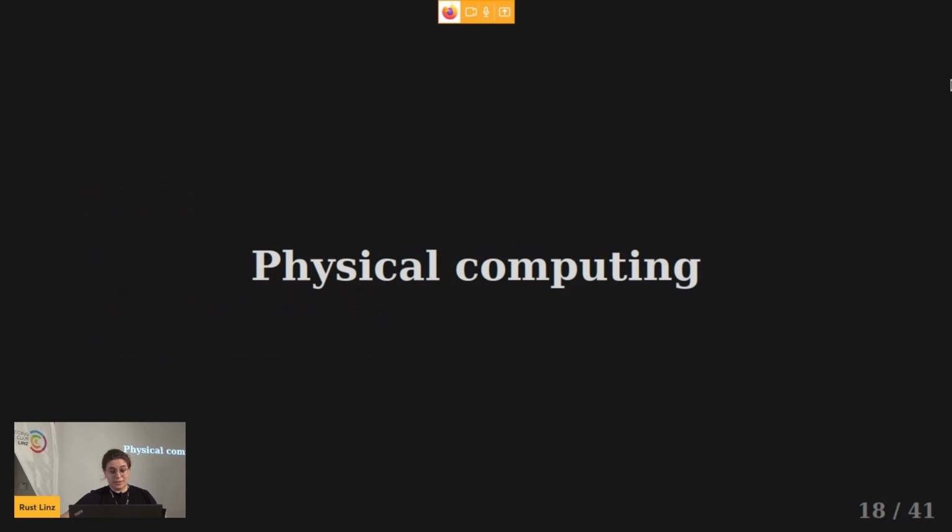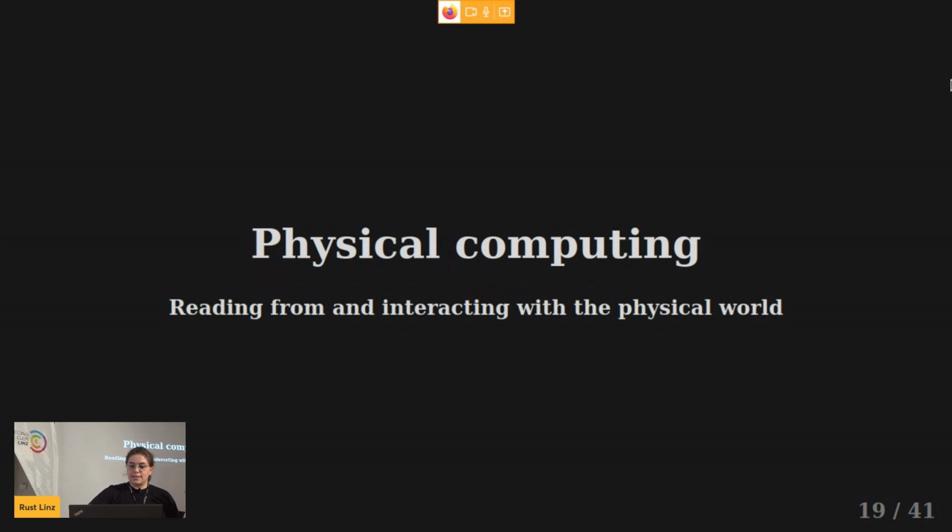What I really want is physical computing, which is also sometimes lumped together as part of creative coding. So what we want is reading from and interacting with the physical world. Reading from could be collecting data through sensors or some kind of modules. There's tons of stuff out there. And interacting with the physical world is then not taking information in, but after we did something with it, we want to influence the world through our code.